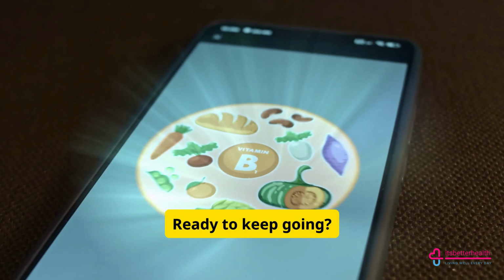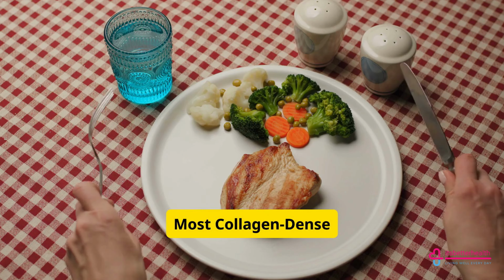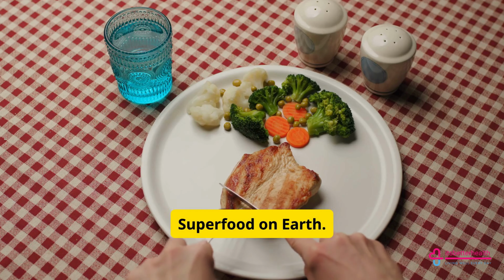Ready to keep going? Let's rebuild your legs one bite at a time. Up next, food number 1, the most collagen-dense superfood on earth.